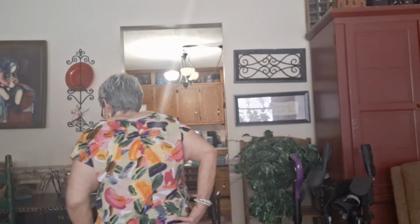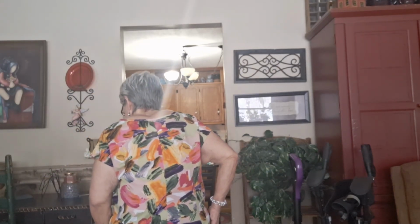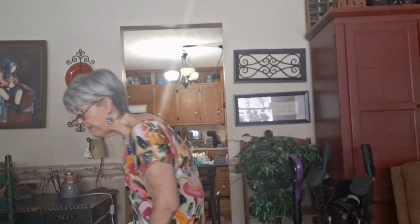This has the raglan type sleeves. It's not quite as long as I'd like them. But you know, in the summertime, it's going to be fine and I won't care. Comes down about halfway on your rear, on my rear. The colors are pretty. It has a round neck. It does, doesn't it? It's a round neck, yeah. And it's polyester.